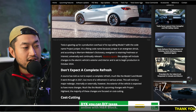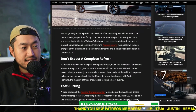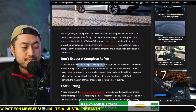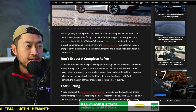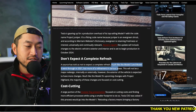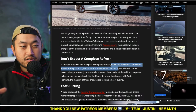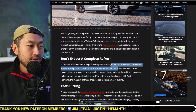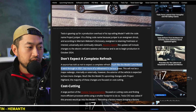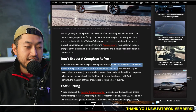So take a look into this article from Not a Tesla App. It's saying that basically the source that Not a Tesla App has is to not expect a complete refresh for the Model Y, but it's going to be much more like how the Model S and X went through a refresh in 2021. And that was pretty significant for the Model S and X. We went from a vertical screen to a horizontal one, and they made some interior and exterior refreshes to the bumper and the rear bumper, and also the rims. So I think that's a good enough refresh for Tesla.